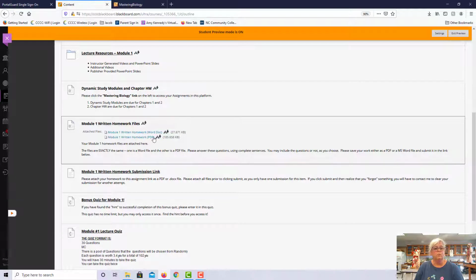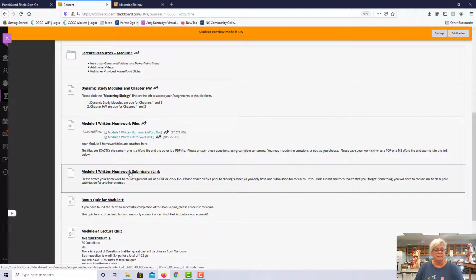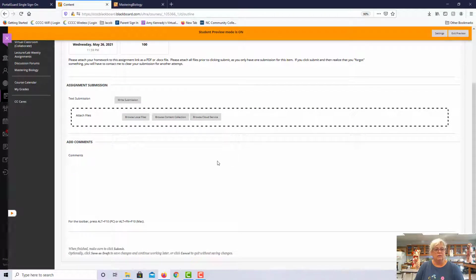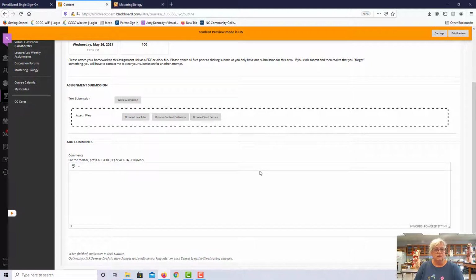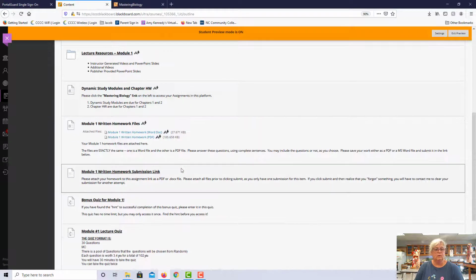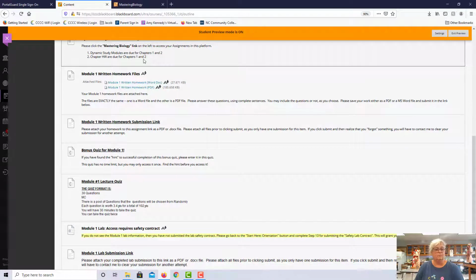Then once you've done the work, pay attention that it needs to all be in one folder, one file. It's best to submit it either as a PDF or a Word file. You'll use this link to submit the work. And so you will upload your document and submit it in Blackboard. So you'll have written homework each week, along with the dynamic study modules and the mastering homework.